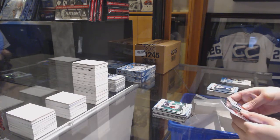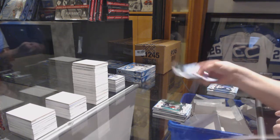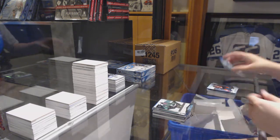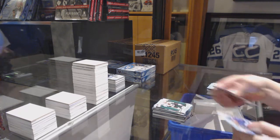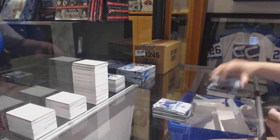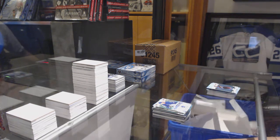Green of Sergei Bobrovsky for the Columbus Blue Jackets. Rookie number to $12.99 for the Dallas Stars, Gavin Bayreuther. Green for the Blackhawks, Jonathan Toews. And a Sub-Zero for the Maple Leafs, Travis Dermott.